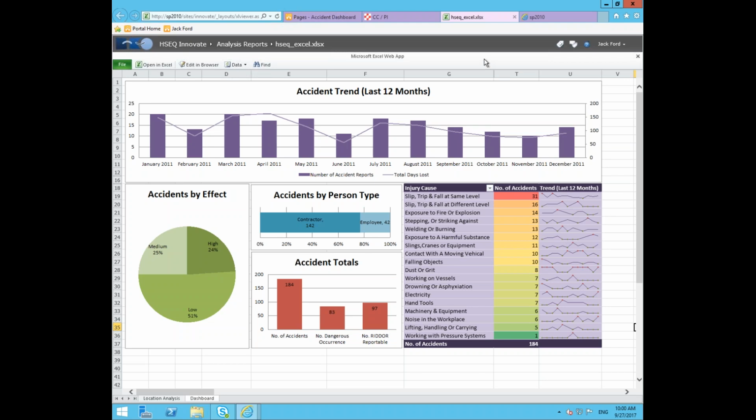And that means as a report viewer, I can view the report within Internet Explorer, within my browser. It's become another page within the SharePoint site. When you publish, you have very granular control over the security. So you could share this with one or two colleagues or the entire organization. It's up to you.